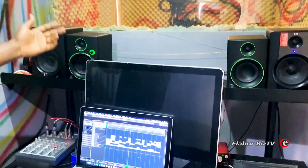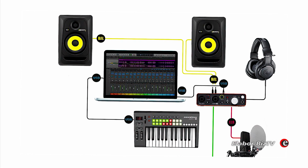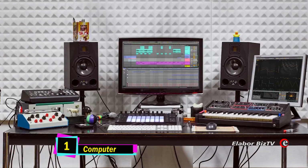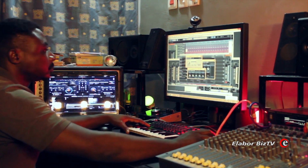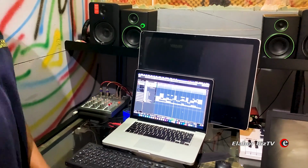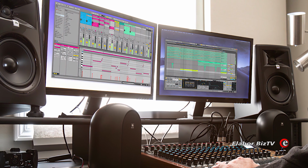But according to industry experts, ideally, one would likely want to get a computer first at the start of this journey. So, what are the items you need to start a mini recording studio? Number 1, the computer. The computer, a desktop or a laptop, is going to be your center of operation and is a very important part of the home studio. Getting a computer that meets the industry standard would definitely cost you a fortune. However, there are still some cheap middle-of-the-road computers in the market that can appreciably handle the job.